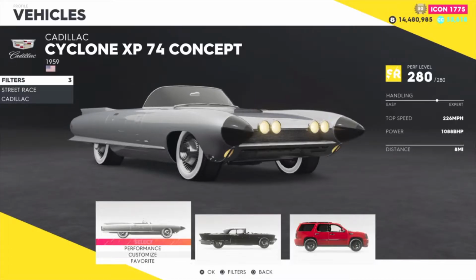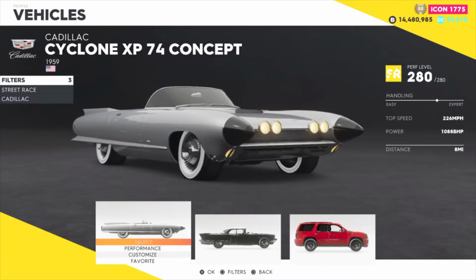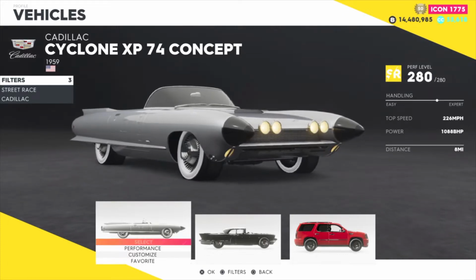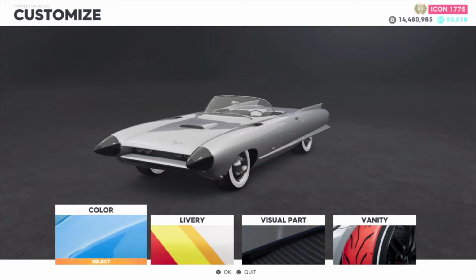What's up, everybody? As you all know, the Cadillac Cyclone XP 74 concept was released recently in the summit this past Wednesday. I actually wasn't going to post this car just because I know everybody's buying it anyway to do the summit, but I figured I'd do a quick little video on it anyway just to check it out. So here we go with customization right now. Alright guys, getting right into the customization.